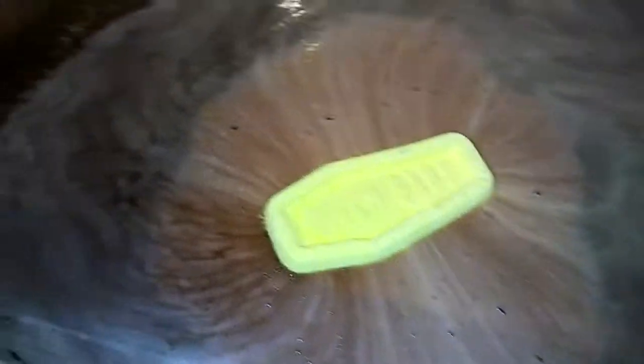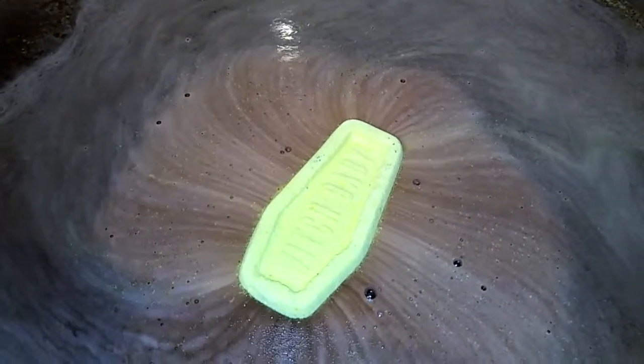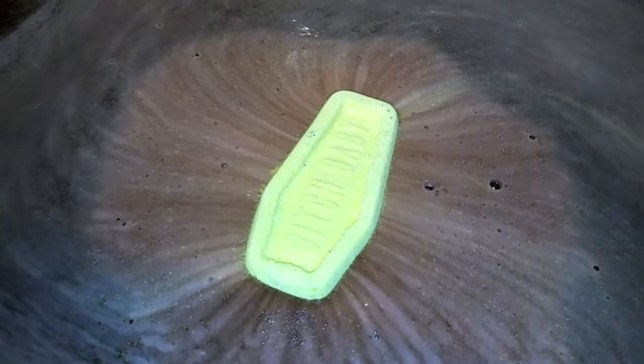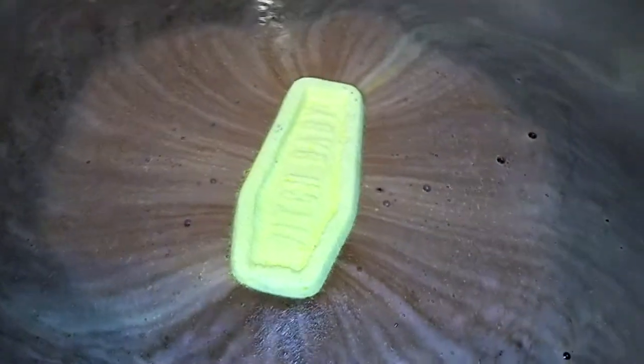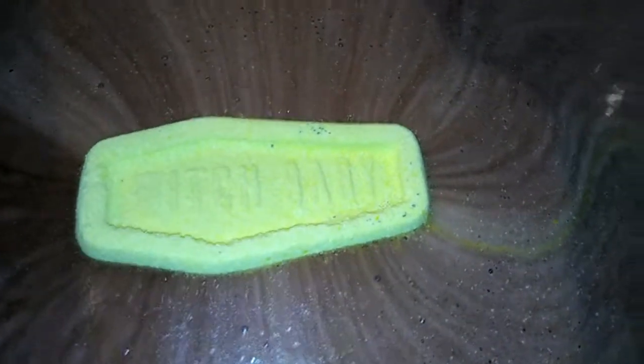That's really pretty, and look at it just slowly inching out into the rest of the tub. It's a really pretty dark red color. It's like a purplish, I would say almost like red wine. And it smells amazing. And look at all those color streaks you get. You can see some of the yellow in there.